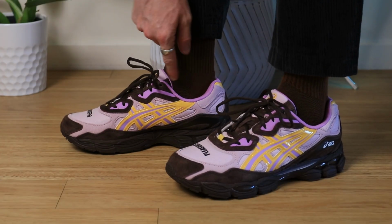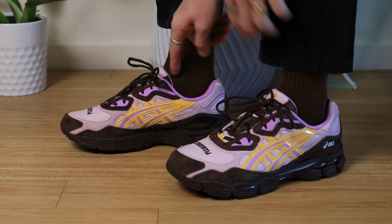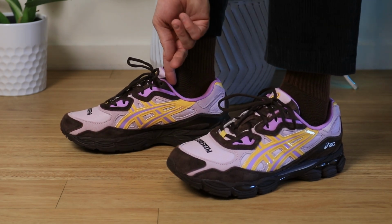So this tongue, it's really hard to show on camera, but this tongue is actually rather thick, and it actually has a really, really thick lining of suede just on the top, which when you have it up against the side of the shoe, and then you obviously have your foot inside of it, it really felt like it was pressing up against my ankle, and I really didn't enjoy that.